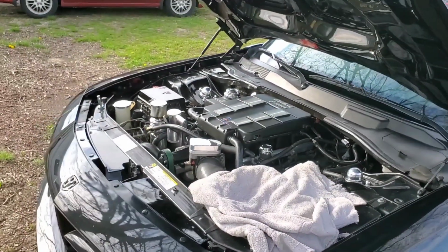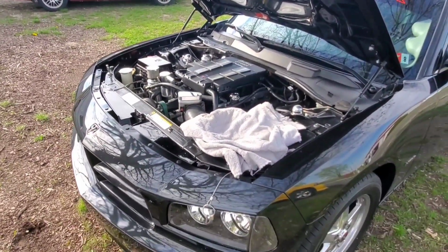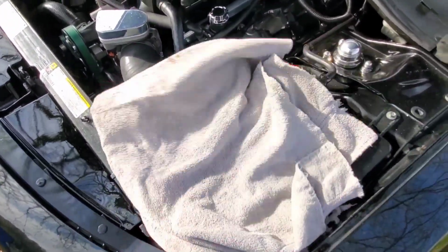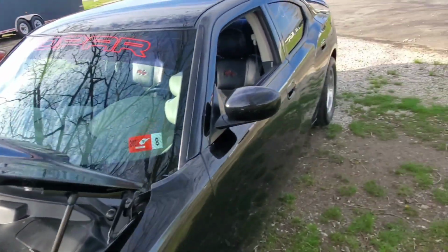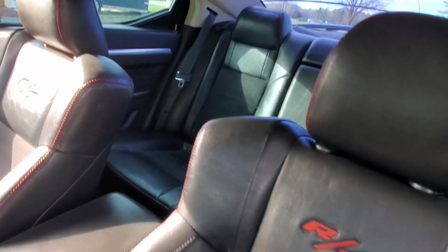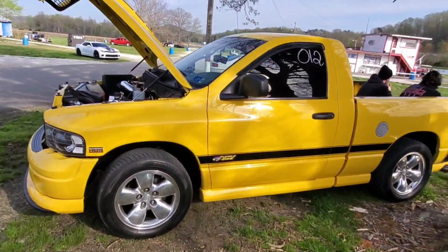Got my car out here, my brother came with me this time. Got the filter pulled off of it. We'll make a pass or two with no filter on it and put it back on. All the interior's in it. Got his truck out here.